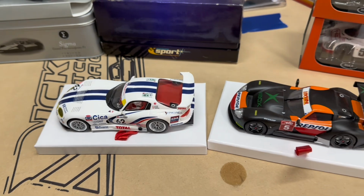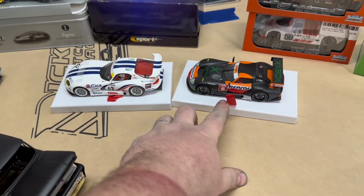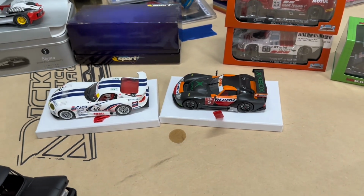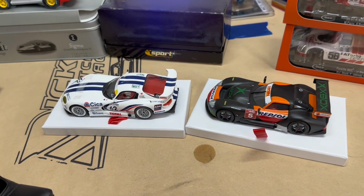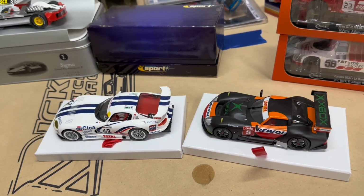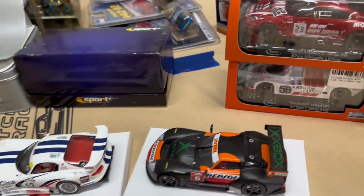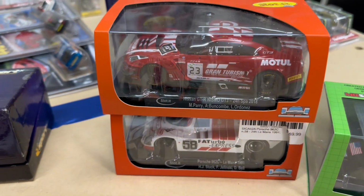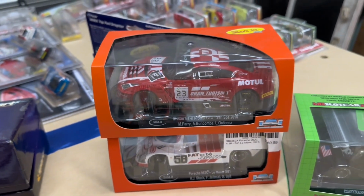My Revos. This is actually my son's Viper. And then my Marcos there. Good looking cars. I need to get those out and run them. I haven't ran those cars yet. I've had them for quite some time. My Slaudits, these are the only two Slaudits that I own. They both run great. I've ran them both.